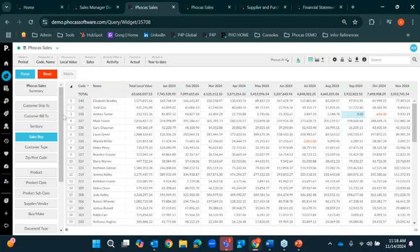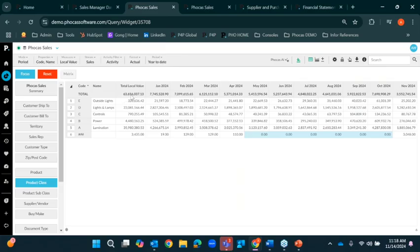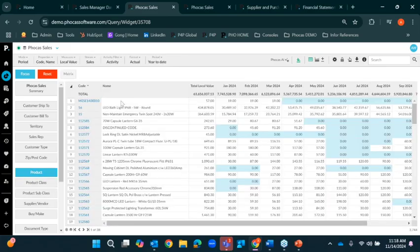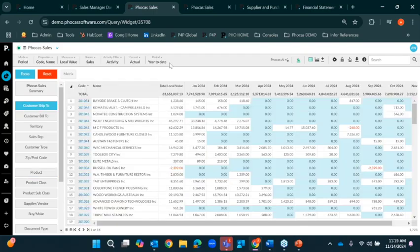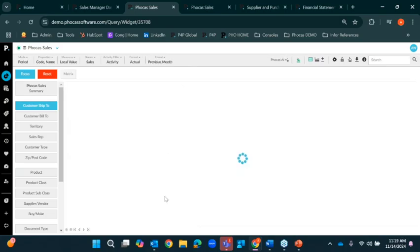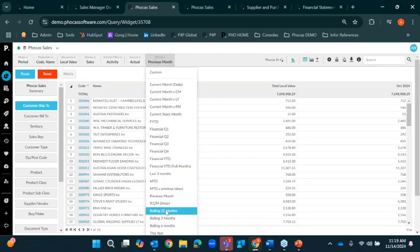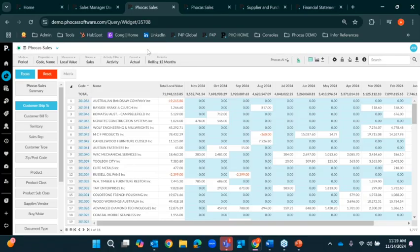So imagine this, every click is a different report. Maybe I want to see by product class. There's that 63 million broken out by our product classes or by products. And then if I go back up to the top here, all of our different filters, year to date, maybe I want to see my previous month broken out. If I wanted to see a rolling 12 months, for example, really easy to filter the data that you're getting within Phocas.